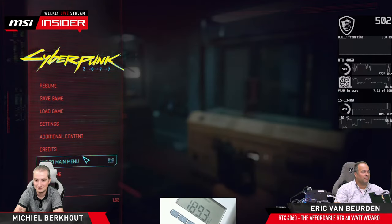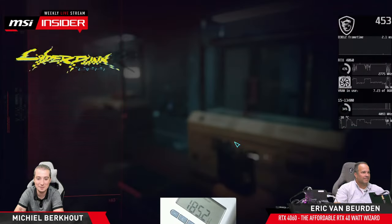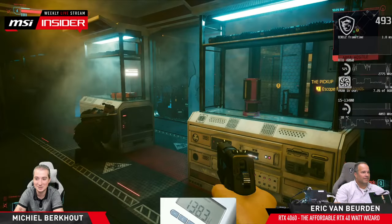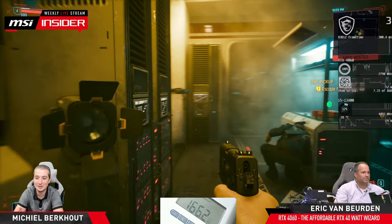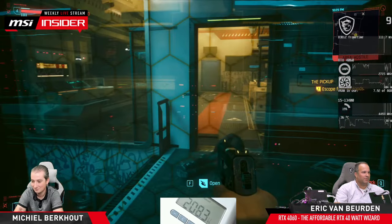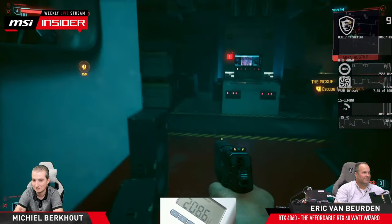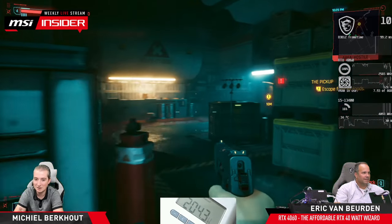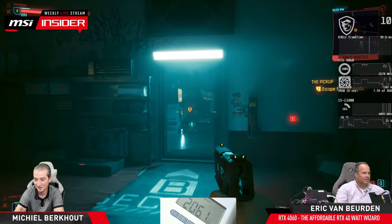Without frame generation? Without frame generation. So this is basically that, as hard as you can make it. So here you can see, not a chance. I'm going to check if my aim is good now. I have more time to anticipate where they are. Does that mean the card sucks? No. For other purposes, it's okay, but not for this one.